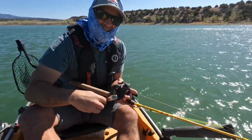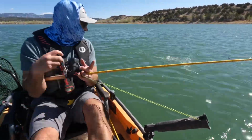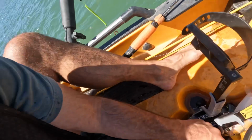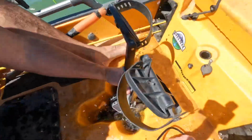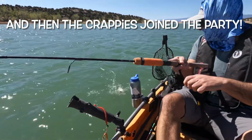Hey guys, fish on. I think it's a small trout. Called the pedal drive release. Here we go. Bombus trout. There we go. Look what we got here, bud, guys.